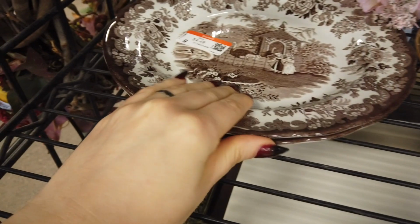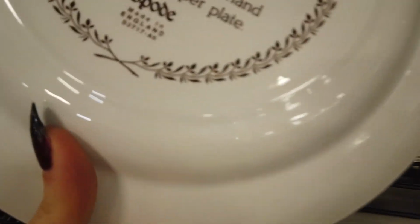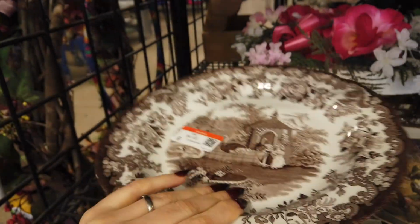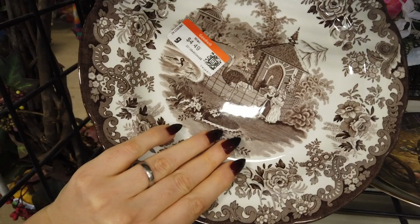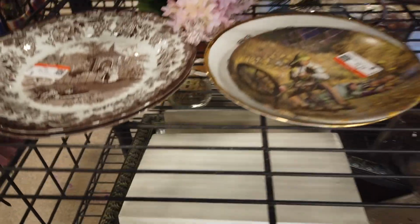I did, however, find these plates really interesting. I thought it was Delft at first, but it turns out it was English, and I just didn't really know enough about this collection that it mentions on the back, so I decided to move on.